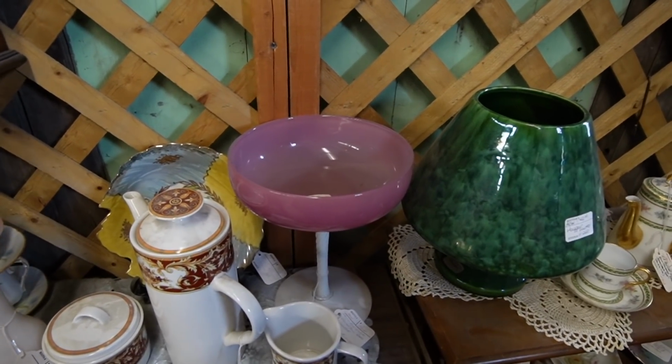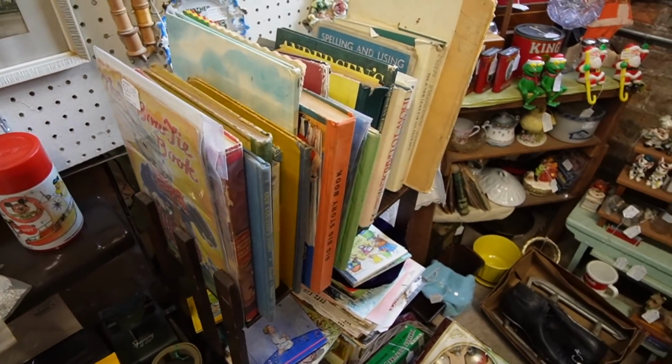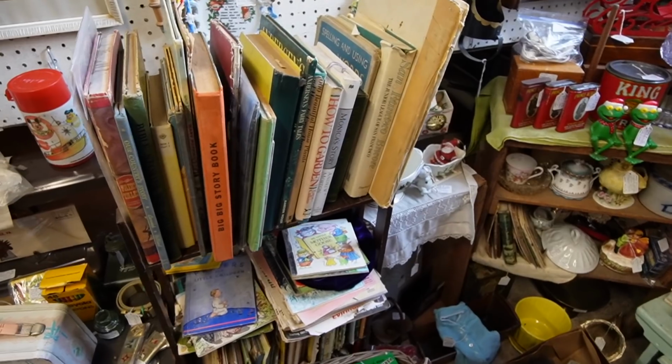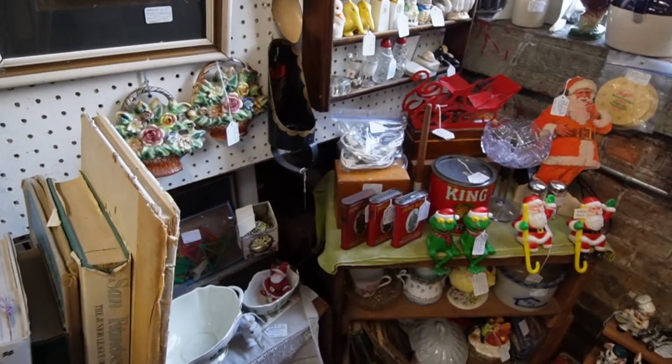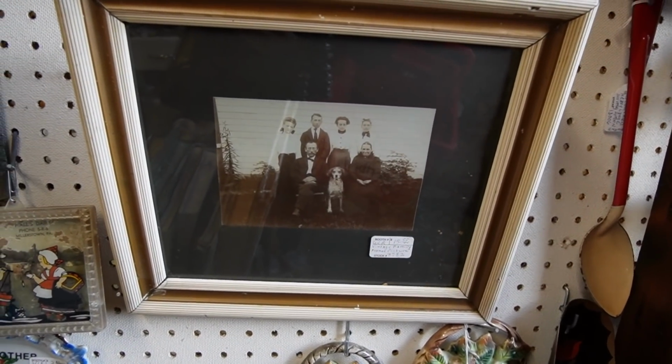I don't think there's a discount in this booth though. Lots of children's books in here. Vintage children's books. Reminds me of the books my grandma used to have. Oh wow, and look at that family picture with the dog.